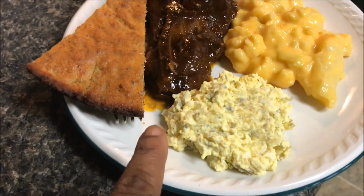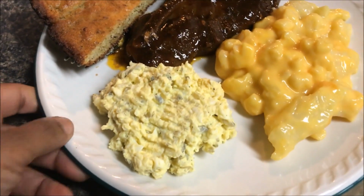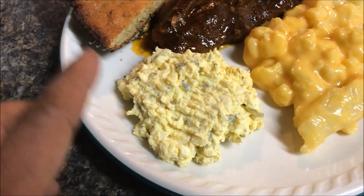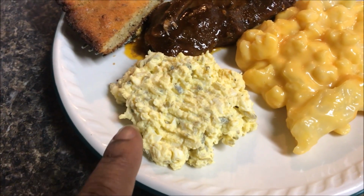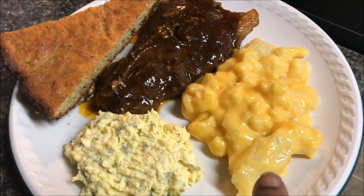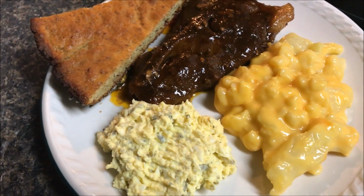So on my plate I have some egg salad. I had a few eggs that didn't peel right, so I just mashed them up. I was making deviled eggs, but they didn't peel right, so I actually ended up just doing an egg salad. I've got a little bit of cheesy cauliflower that came in a box. We're trying to use up what we have.